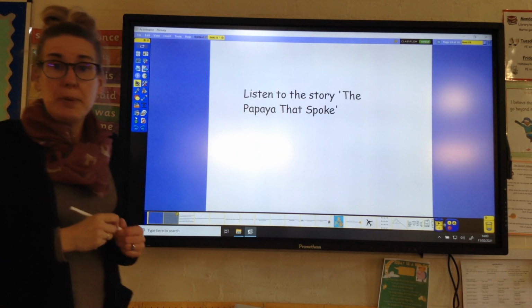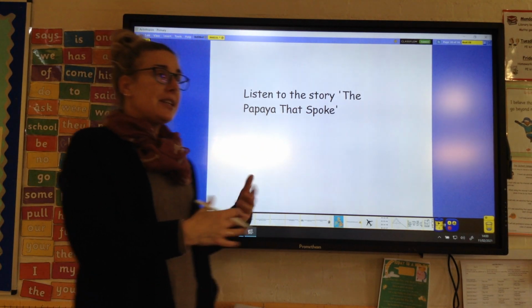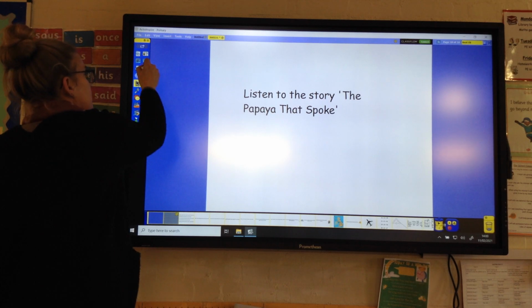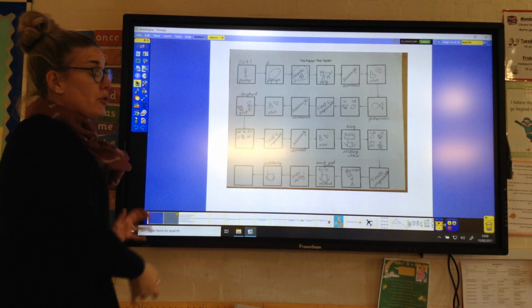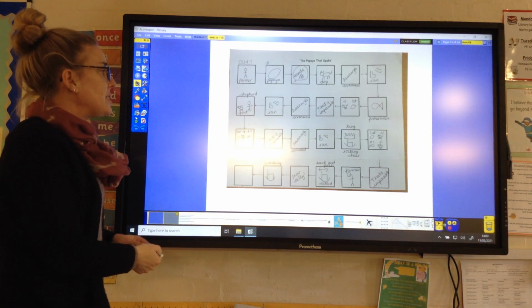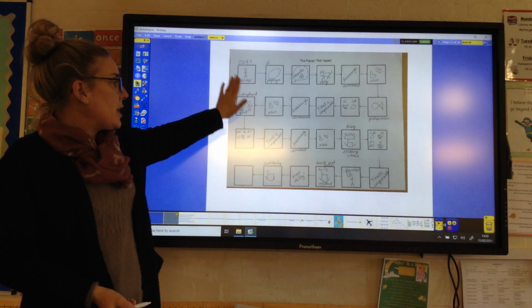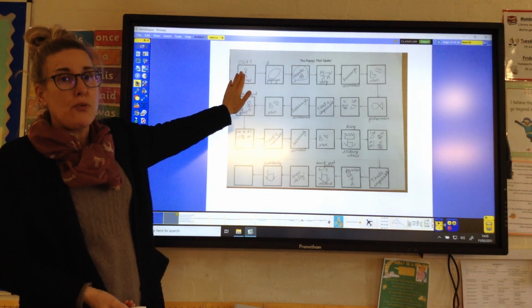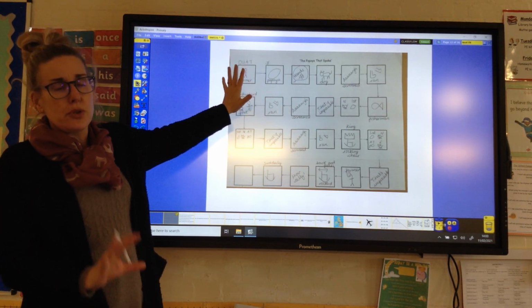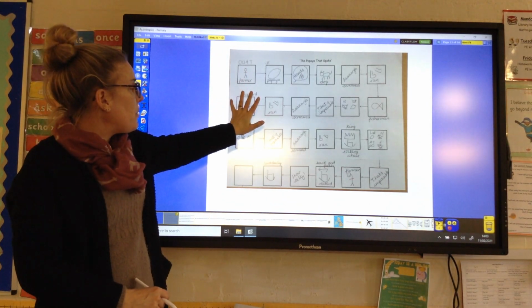Listen to the story, the papaya that spoke. Try to join in. Try to use the actions to see if you can remember that story. And you've got my story map. You should have your own story map that you've done now, and that can help you retell the story as well. So yesterday we were writing the story, and hopefully we got about halfway. Okay, it's quite a long story, quite a lot to get written, so we were aiming to get halfway, and we got to about here.